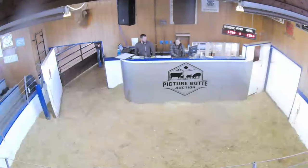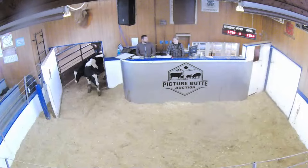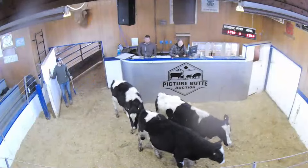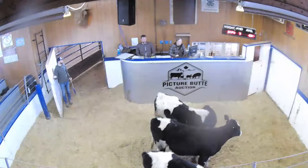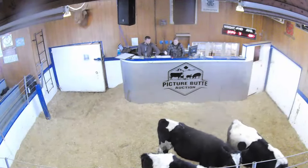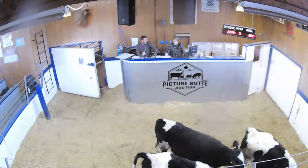All right, thanks to Rosedale. They're done. Yeah, there's some big groups coming up. No, Rosedale's done. If I had to wager, I'd say these are the El Mill cattle.